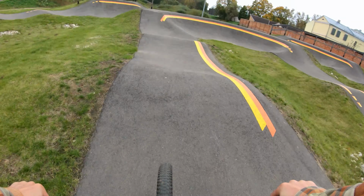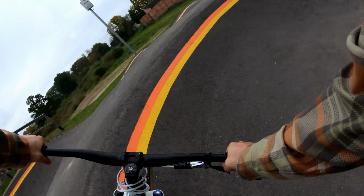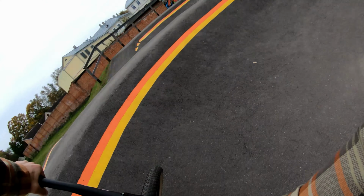This pumptrack is a bit different than the rest of the pumptracks that I have been in. We have some unusual turns. So let's ride on normal speed, how it should be drivable.